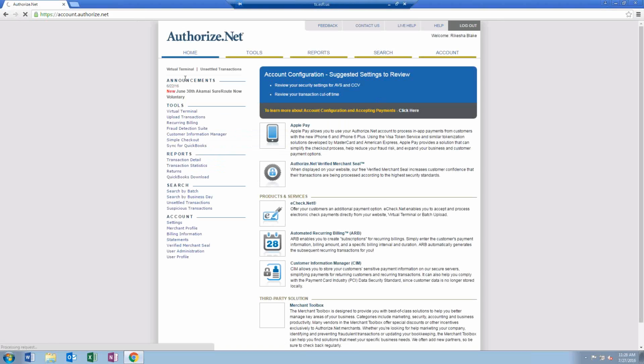On the side, there are different tools that you can use, different headings for different menu items: tools, reports, search, and account. You can go to any of those areas for certain information. And then at the top, it also has the same labels for you to go to, so you can get to it from the top or from the side.